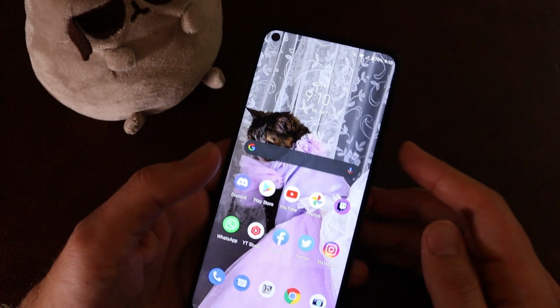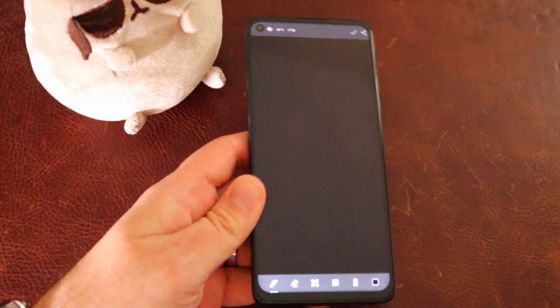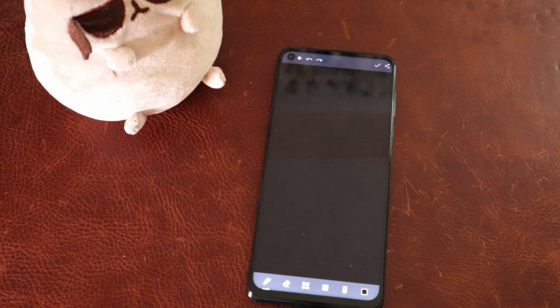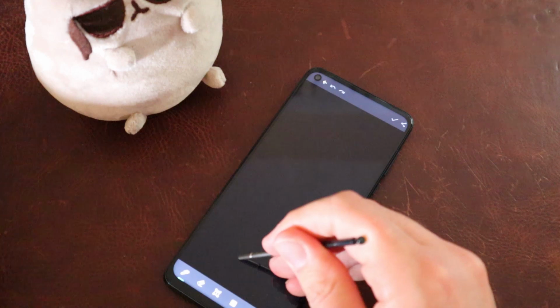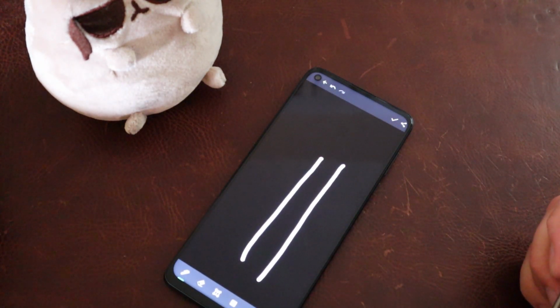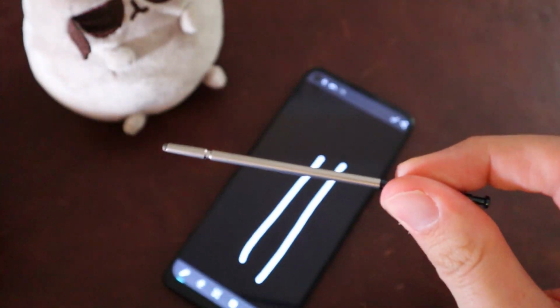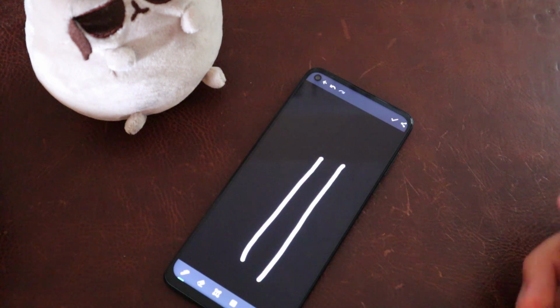Let's talk about the pen. I've said this before in videos with pen phones: don't go in thinking this is going to be any sort of milliseconds, okay? It's not like when you're dealing with the Note series, when you're talking in milliseconds. In fact, we'll display that right now as I go. See how there was that gap? But you know what? Who cares? This will do 95% of what you use a pen for as the Galaxy Note series. So don't worry about that.